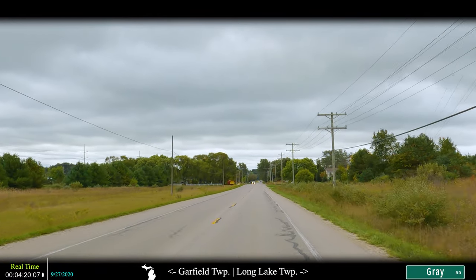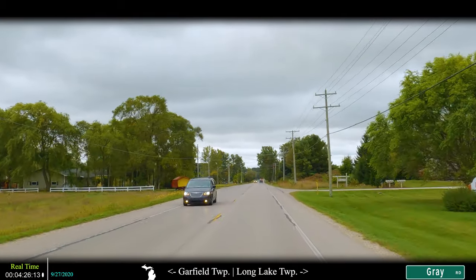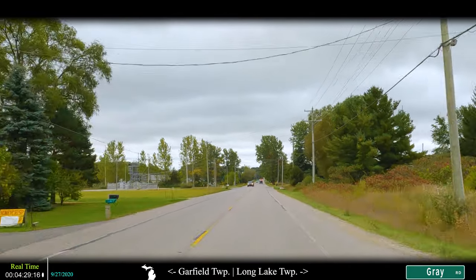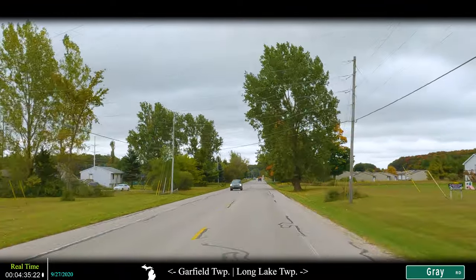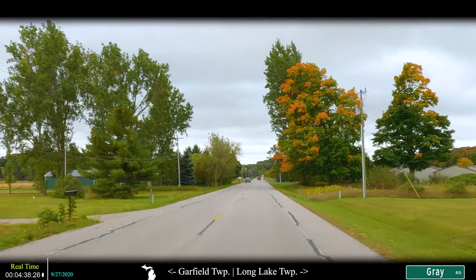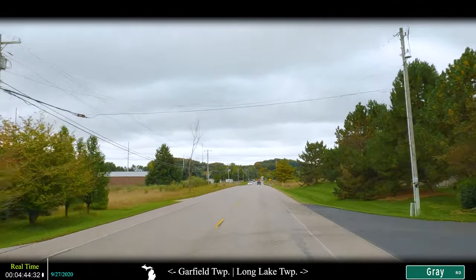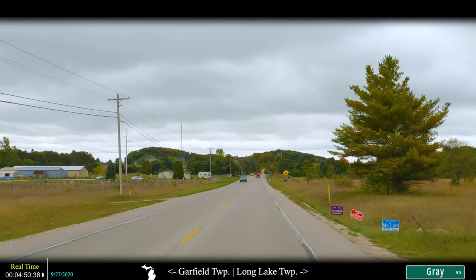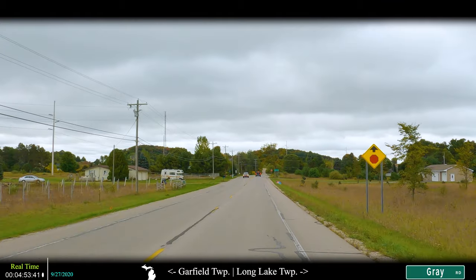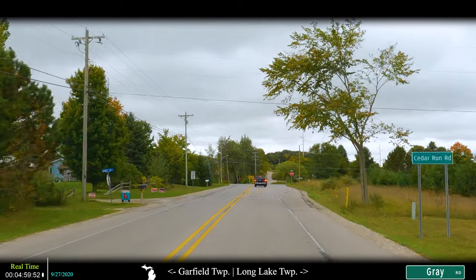The median value of owner-occupied housing is $177,000, and the public schools are shared with Traverse City, whose school system is ranked as an A- on niche.com. Now we're driving along the border of Long Lake Township, which has a population of 9,400 and a median age of 43. The median household income is $71,000 per year, 35% of adults 25 and older hold a bachelor's degree, and the median value of owner-occupied housing in Long Lake Township is $210,000.